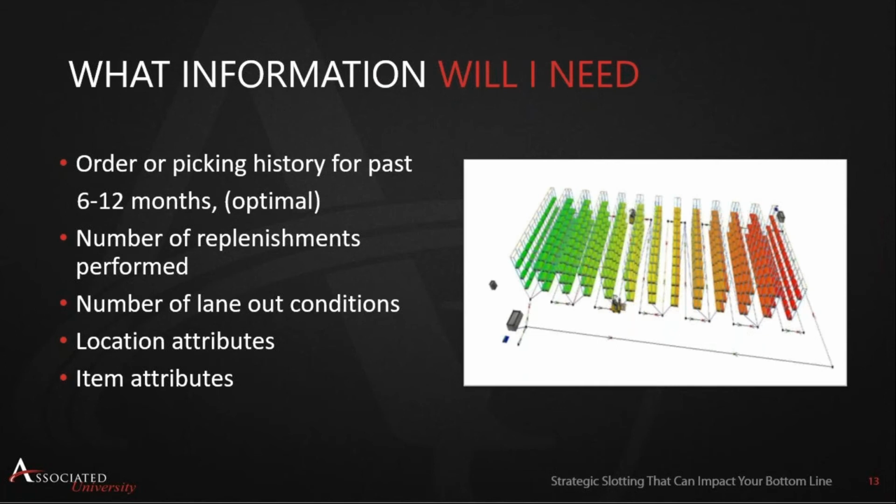Warehouse location attributes. What type of storage media are they using now? Do you replenish forward pick locations? And if so, how many replenishments are you doing each day? And of course, you're going to need item attributes, dimensions, weight, vendor, and other item characteristics.